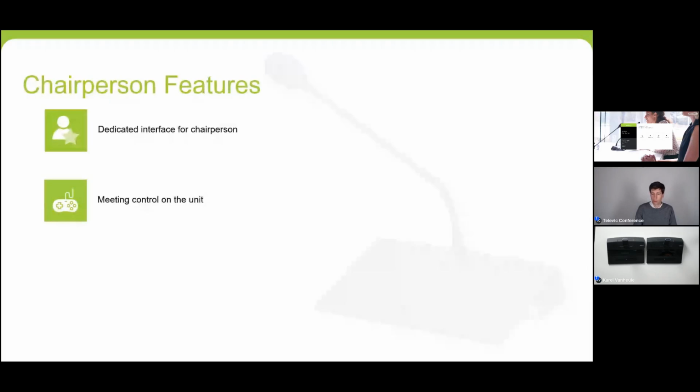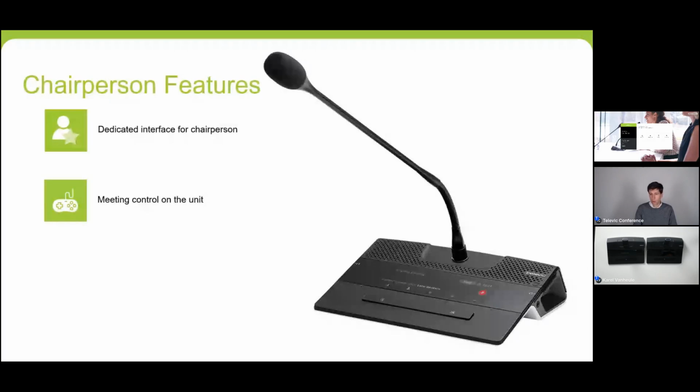And then for the chairperson specifically, there are also some meeting control functions on this unit. Of course you have the next in line button when there is a request list. You have the recording button, so you can start recording from this unit, and you can manage the agenda or the voting items from this chairperson unit.